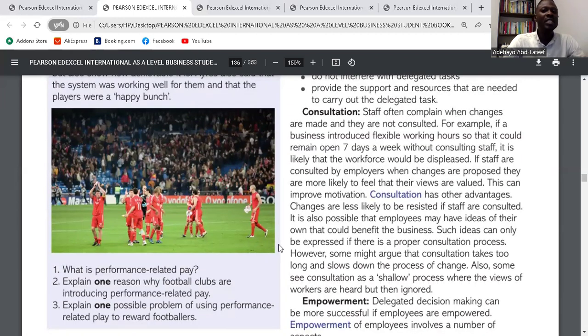Staff often complain when changes are made and they are not consulted. Consultation means you seek their opinion before taking decisions or before making changes. So don't just put a change over them. Let them be aware, let them be prepared for it too. Otherwise this can demotivate them.